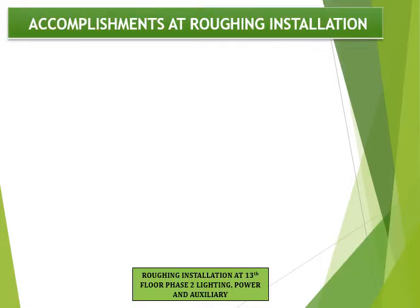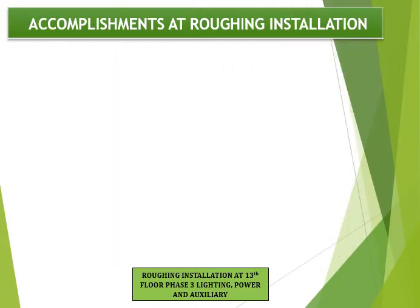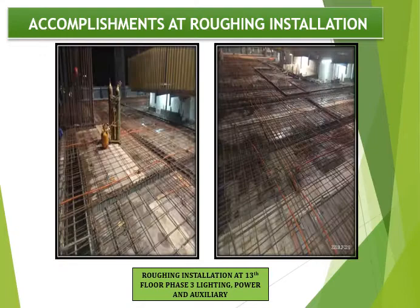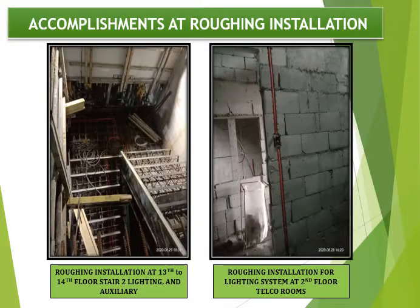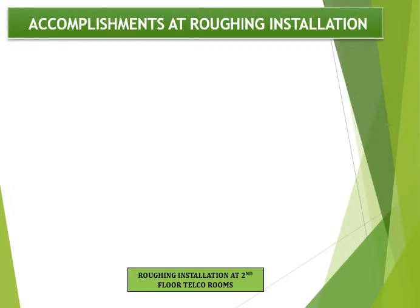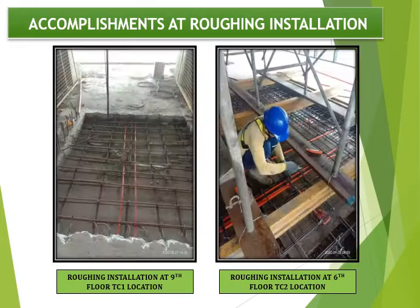The progress photograph shows the roughing installation of 13th floor phase 2, lighting, power and auxiliary. The progress photograph shows the roughing installation of 13th floor phase 3, and then lighting roughing installation at 13th to 14th floor stair 2 lighting and auxiliary, and then roughing installation for lighting system at 2nd floor telco room. Lastly, roughing installation for tower crane location at 6th floor level and 9th floor level.